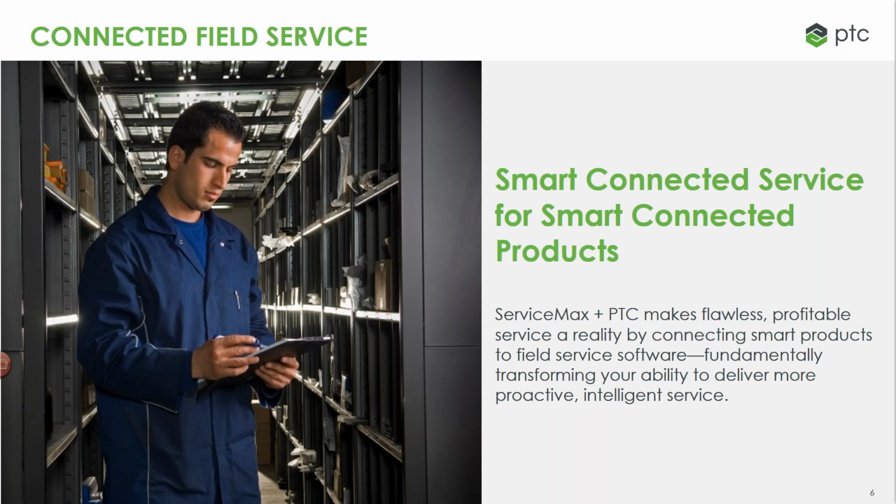So as I walk through some of the capabilities of connected field service, I want you to think about your connected product strategy and the benefits of adopting connected service. And specifically think about how connected service can reduce your mean time to repair, increase your technician efficiency, increase your first-time fix rate, lower the cost of service, and improve your customer satisfaction.